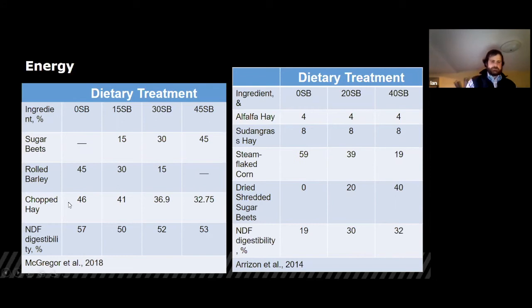If you look at these charts here, McGregor et al. in 2018 on the left, that's me and the study I did in grad school. And then on the right, you have Arizona and others in 2014, where in this bottom row you can see that in Arizona's study, they actually increased forage digestibility by increasing dried shredded sugar beets in the diet. And you can see in mine, this bottom row, these numbers are numerically different, but they're not different enough to be considered significantly different.